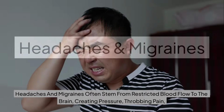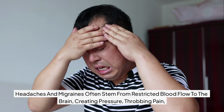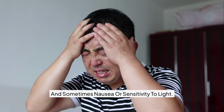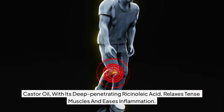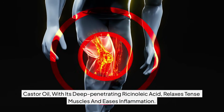Number 5. Headaches and migraines. Headaches and migraines often stem from restricted blood flow to the brain, creating pressure, throbbing pain, and sometimes nausea or sensitivity to light. Castor oil, with its deep penetrating ricinoleic acid, relaxes tense muscles and eases inflammation.